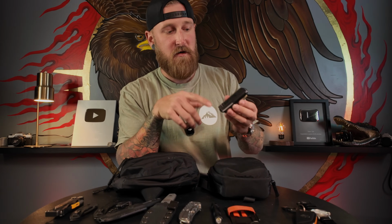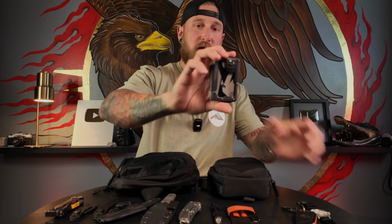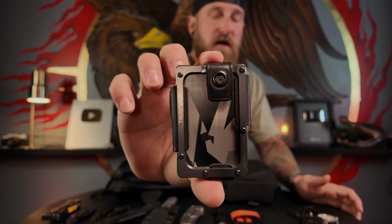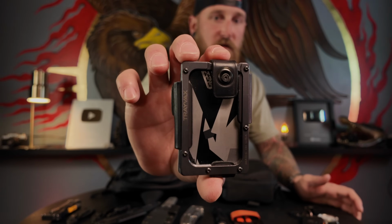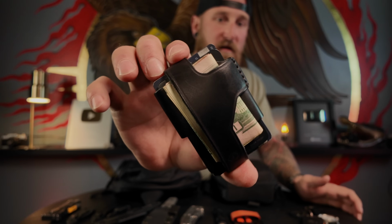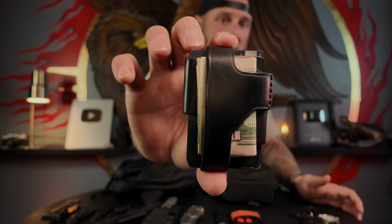Now recently, I changed things up. This is a wallet that you've seen a bunch of times, and this also came out when we released the Travax Psi Collab Black line. This right here is known as the Travax Contour. This is the unholy contour as well, so it doesn't have the carabiner hole at the top that you may have seen on the other ones. A little more stout, top grain leather, kind of a CNC machine frame to it, and this wallet is amazing.